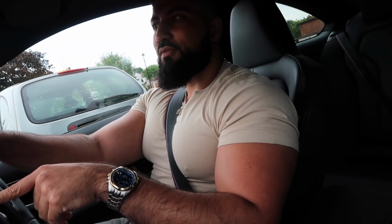0 to 60 times, this car is rear wheel drive, so of course 0 to 60 is going to be limited. The 0 to 62 of this car is around 4 seconds flat, whereas the M5 Comp can do 3.1. If you have a good set of tires, this car actually has Michelins. My M5 has P Zeros, Pirellis, which are not as good, but anyway, the M5 can do 3.1, and with good Michelin Pilot Sport tires you can probably push it down to like 2.9, maybe 2.8.